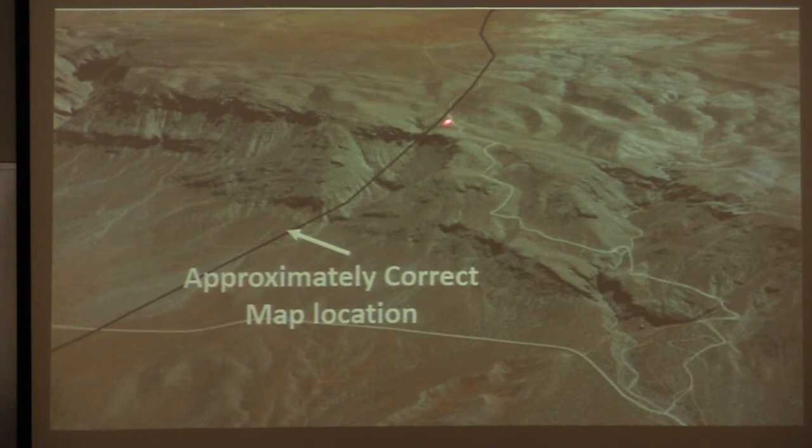Approximately correct, but this is the better interpretation right here. But this alignment got us in the vicinity of this. Again, this is probably plotting this line on a different scale.